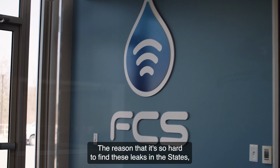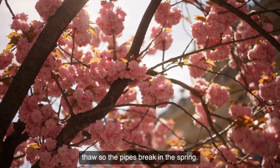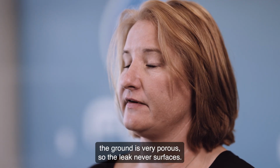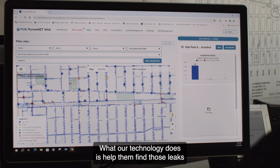The reason that it's so hard to find these leaks in the States, we're dealing with northern climate that has a freeze thaw, so the pipes break in the spring. We're dealing with a very old infrastructure, and then on top of that, in certain areas of the country, the ground is very porous, so the leak never surfaces. What our technology does is help them find those leaks.